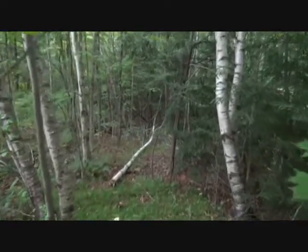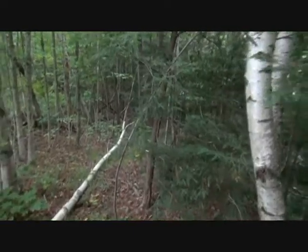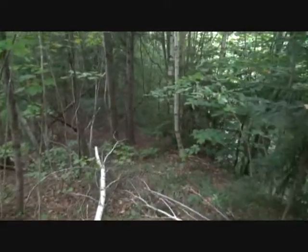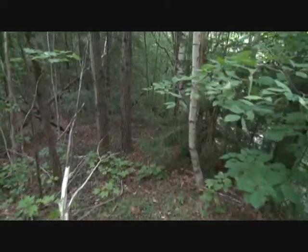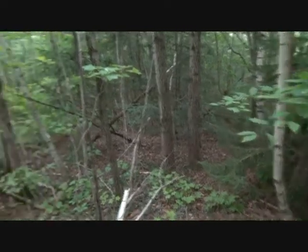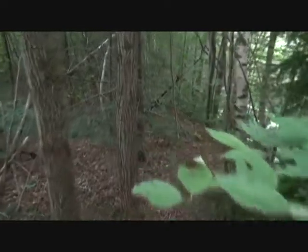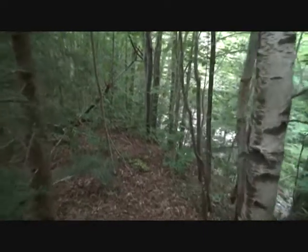A lot of beech, maple. Up here we don't have the silver maple, but we do have the sugar maple and the red maple. We also have the striped maple. And a few birches up here. We've got primarily the gray birch and the paper birch, and we also have the yellow birch. If you're extremely lucky, you might come across a black birch from time to time, but that's pretty rare.